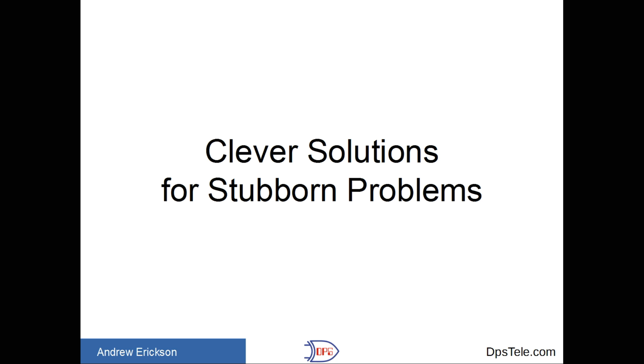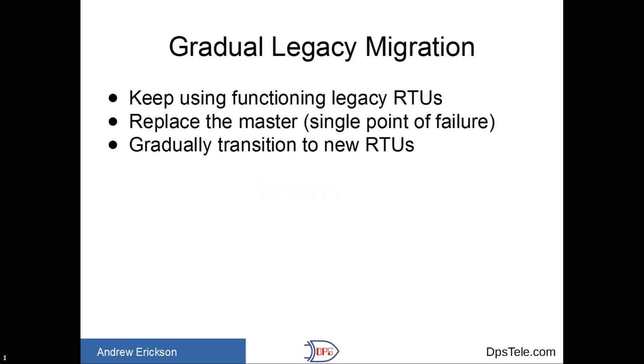The cost of a solution is quite small compared to the cost of a problem that it would prevent. So get specific. Work with a vendor that can customize things and get you exactly what you need, because there's a lot of return on investment that can be gotten if you have good monitoring. So let's look at a few specific examples here. Gradual legacy migration.